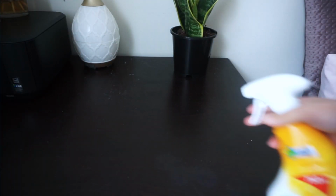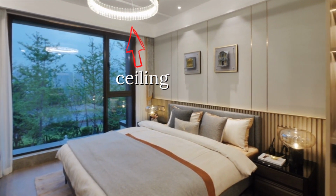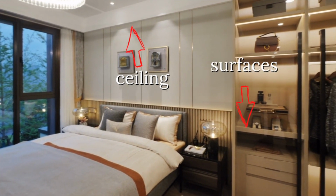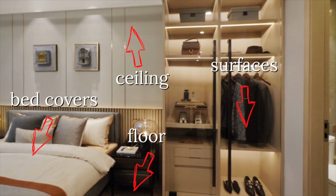An example of this is that you can start in one room, cleaning the entire room from top to bottom, left to right. As for me, I always start by cleaning our bedroom by wiping the surfaces, or if I'm doing a more in-depth cleaning, then I start from our bedroom ceiling by removing the cobwebs, dusting off the light bulbs, and then I proceed to wiping the surfaces, changing the bed covers, down to vacuuming the floor.